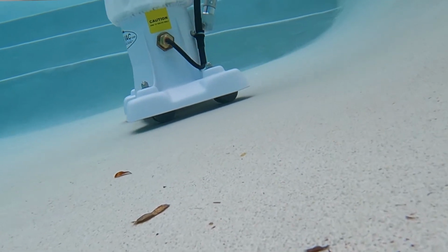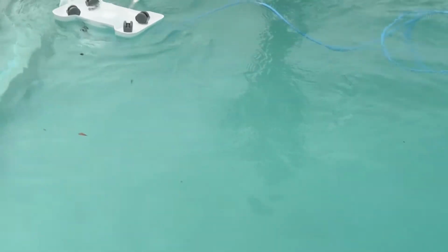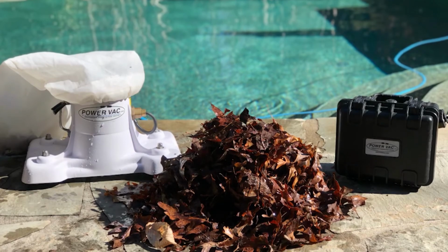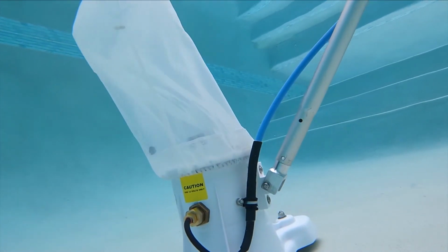The vacuum also has 4 swivel wheels, providing you with 360-degree movement, unlike other conventional vacuums, which can only move back and forth. It also goes in the walls of my pool, the steps, and I can even flip it over and skim the surface of the pool. But this amazing innovation can vacuum large piles of leaves, dirt, rocks, and even coins.